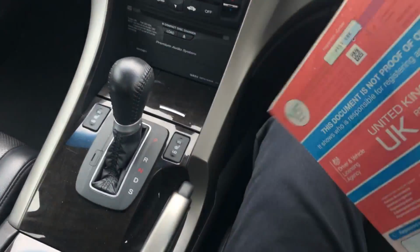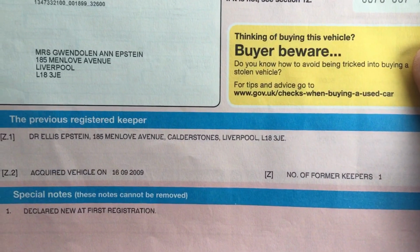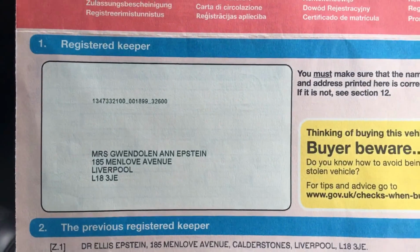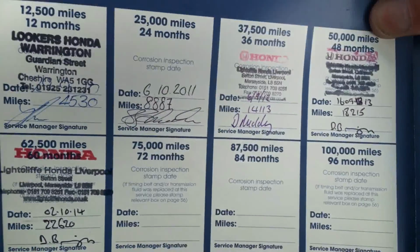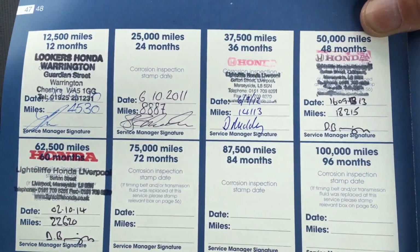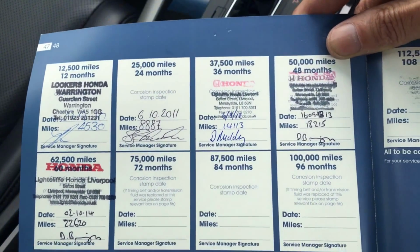Right, finally just come to the ownership of the car. Again, absolutely superb. You can see there's just had one former owner, which was Dr. Epstein, and the following owner was actually Mrs. Epstein, so it's actually been in the same family from new. Just quickly come down here. Service history book shows 4 service stamps, all done by the Honda main dealers, as you can see there. So it's an absolutely superb ownership and history of the vehicle.